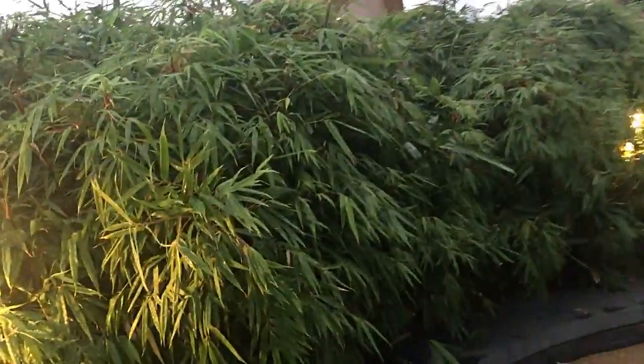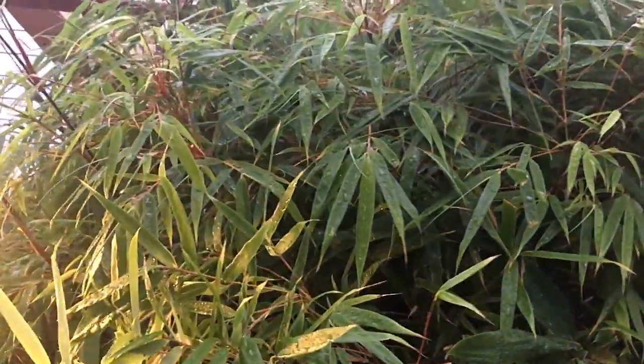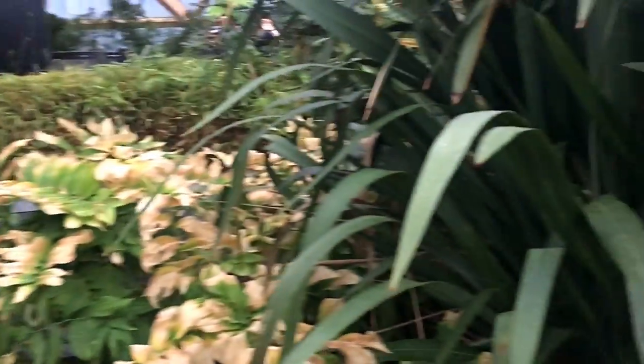This is bamboo. Oh, I think this might be the species I have at home that I just planted. This looks like it. Yeah, it looks like it. I think it's the same one that I just planted. I like this one.